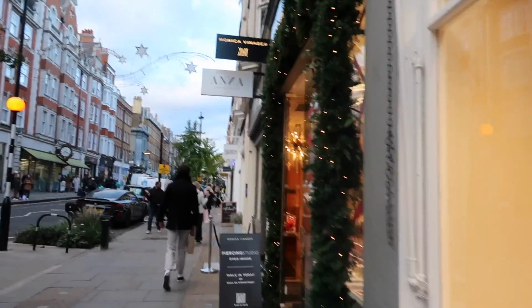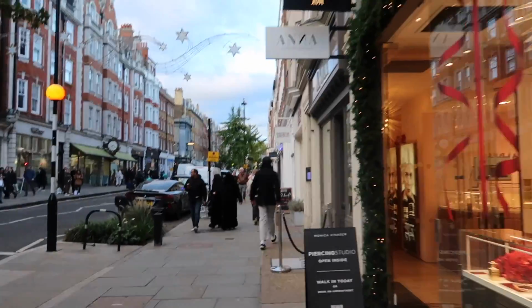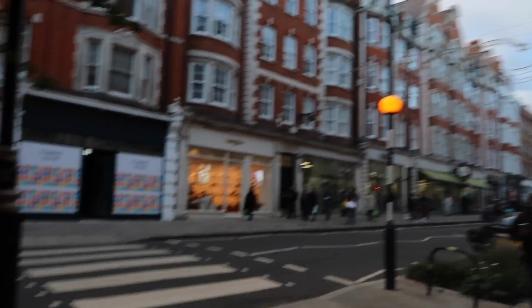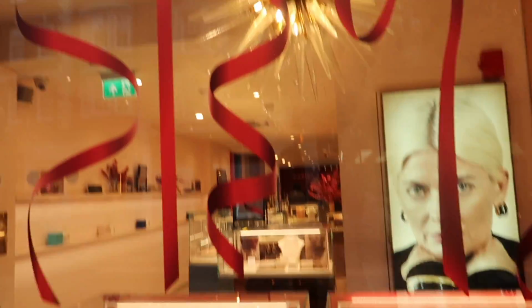Now my next appointment for the day is at my hairdresser's, but I've got an hour to kill on Marylebone High Street, so I'm going to do a little bit of early Christmas shopping. Well, it feels somewhat festive on Marylebone High Street. I've got 45 minutes until my hair appointment, so I'm going to have a little mooch around.